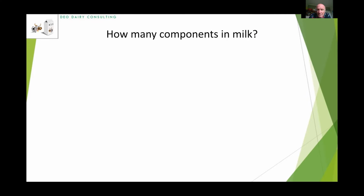I've asked this question before, and I'll ask again, how many components in milk? And I ask this of my students, and they all say, oh, about 100, 10, whatever. And if I was doing a discussion with you now, I'd ask you, actually, you could do that, put it in the chat now, and we'll look at the answers at the end of how many components you think are in milk. Okay? I'll give you 2 seconds. 1, 2. Right, you've done that.